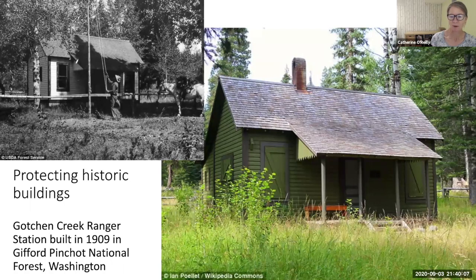In places that cannot be protected adequately by fire breaks, there are some extra options for buildings in particular that are historic and might require protection. There are only 8 ranger stations from the early Forest Service period in the Pacific Northwest that are still in existence. This cabin is one of them. It was built in 1909, and it was the office for the Mount Adams District, and it's the oldest building within the Gifford-Pinchot National Forest. There have been relatively few alterations to the property over time, and the majority of the architectural fabric is original.